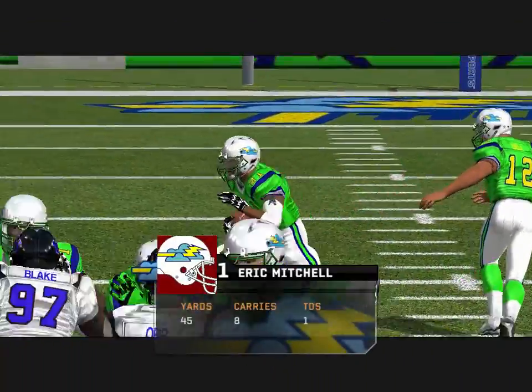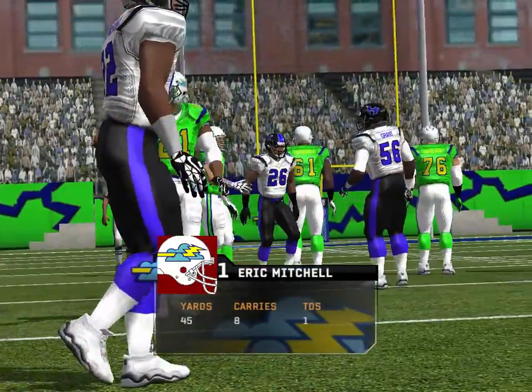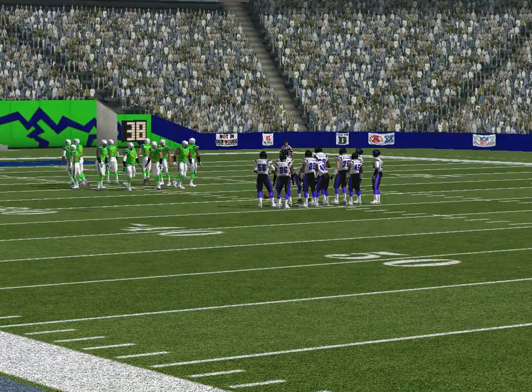One thing these guys don't want to do is give up the running game, because if they do that, they become one-dimensional, and that plays right into the defense's hands. So a gain of about one.